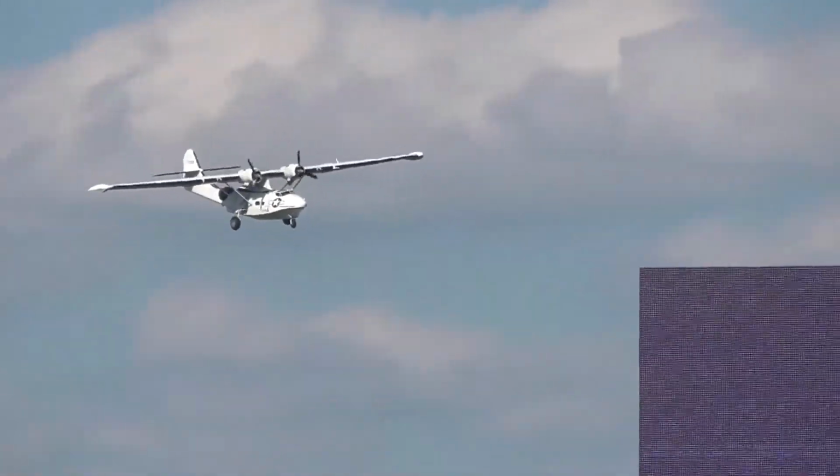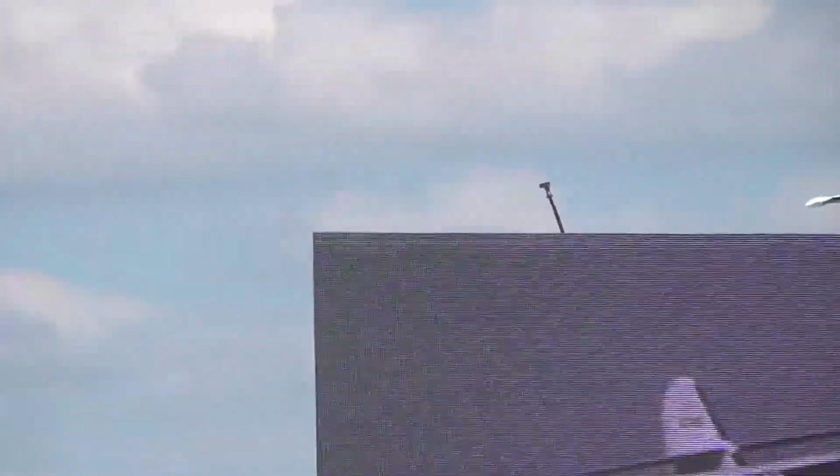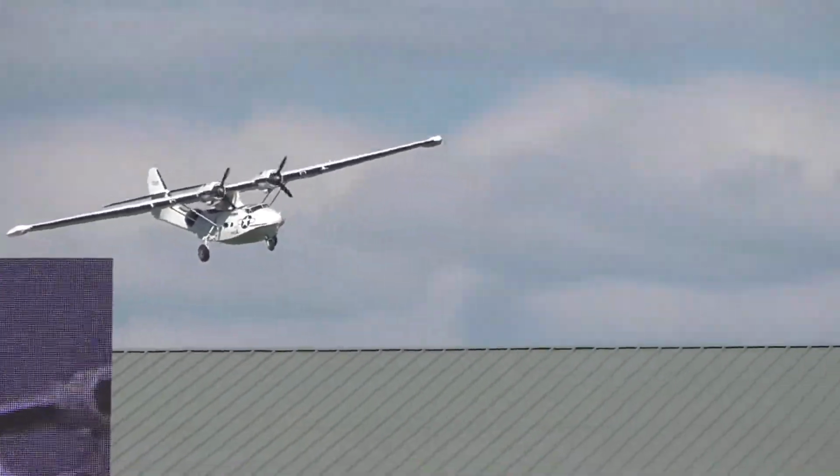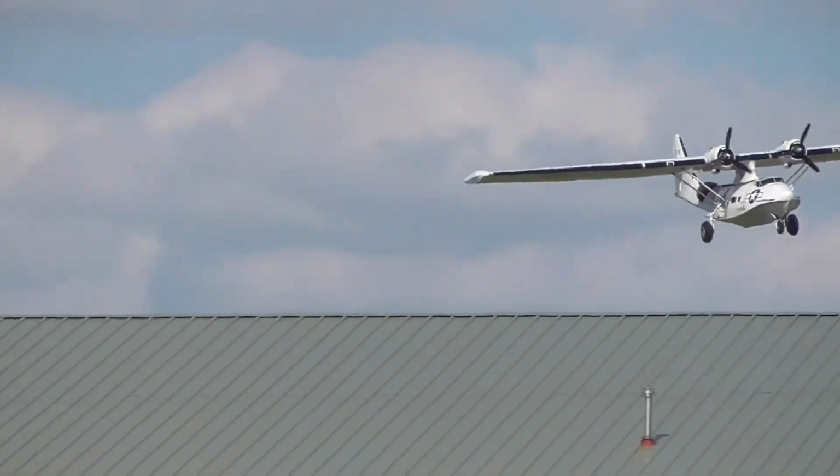At the show today, the aircraft now wheels down to land. Plane Sailing, a standing part of the Duxford scene. This very beautiful aeroplane, now on final approach.